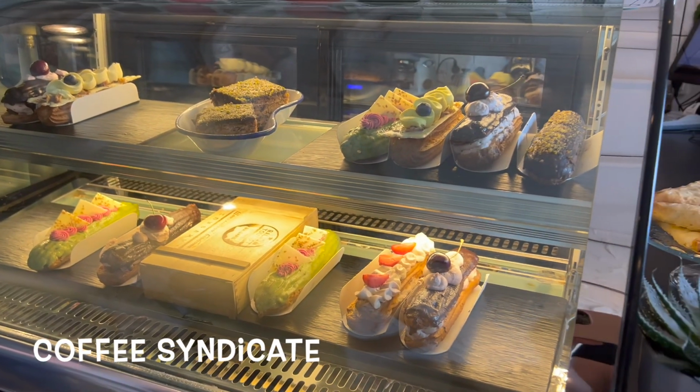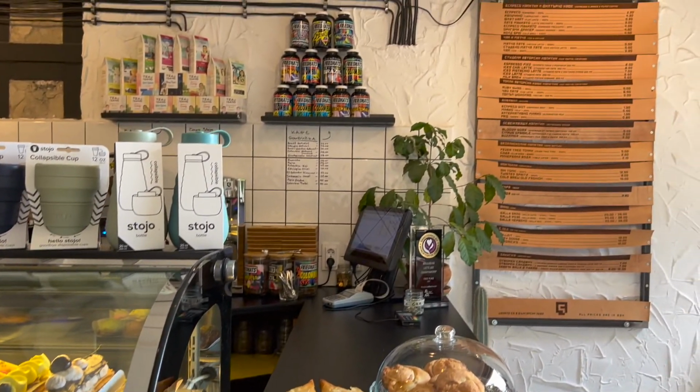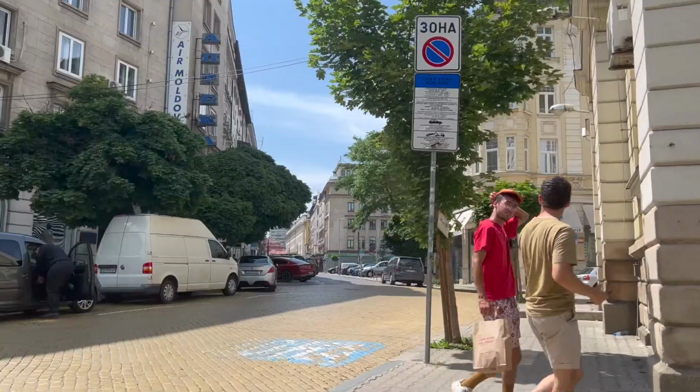Our next spot, and some would say the most important spot of the day, was coffee. So we decided to check out this cool, trendy coffee shop called Coffee Syndicate. They have an artisanal coffee experience, and they also make different flavors of homemade eclairs that are decorated very beautifully. The coffee was delicious, and we also got a few eclairs to take back.